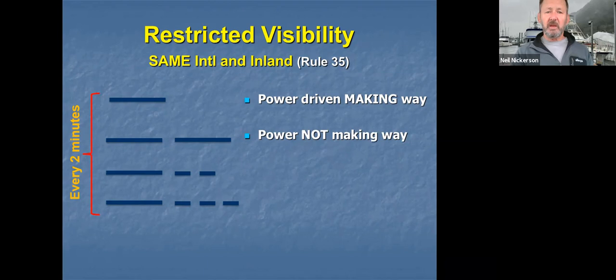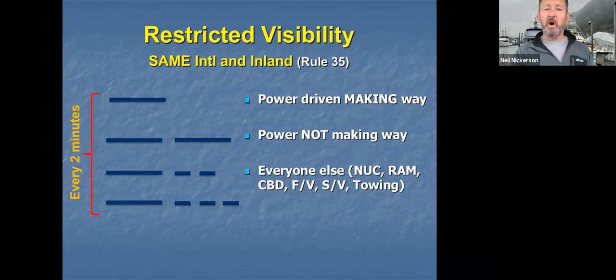Okay, then everybody else sounds one prolonged, two short. And by everybody else, I mean not under command, restricted ability to maneuver, constrained by draft, fishing vessels, sailing vessels, towing vessels, all of these other vessels who have less maneuverability than a power-driven vessel sound one prolonged, two short. Makes it fairly simple, clumped all those together.